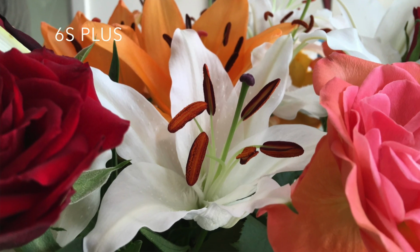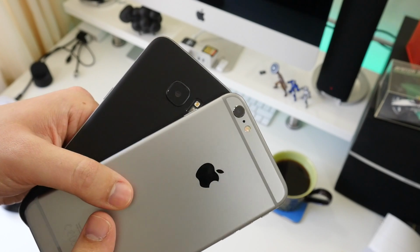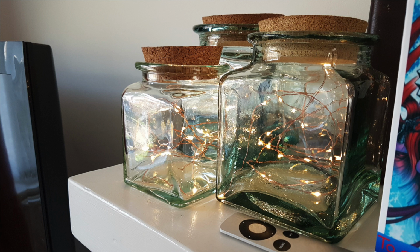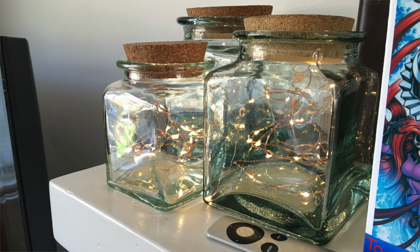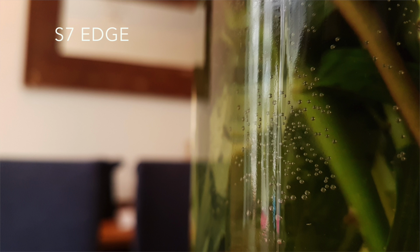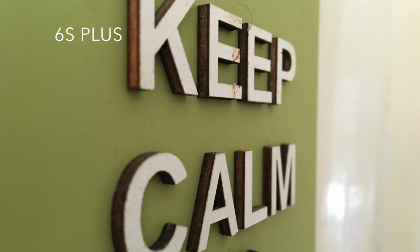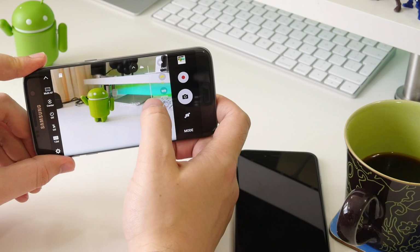Both use a 12 megapixel sensor, both have optical image stabilization and phase detection autofocus. But the one specification that makes all the difference with the S7 Edge is its aperture. At f-stop 1.7, Samsung's phone is better at grabbing light in low light conditions and has fantastic depth of field. This allows you to take shots with some awesome background blur.